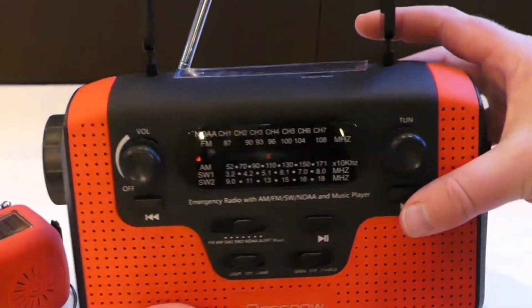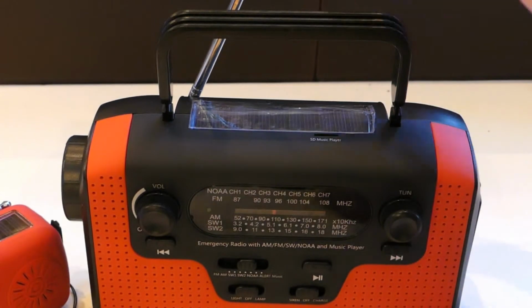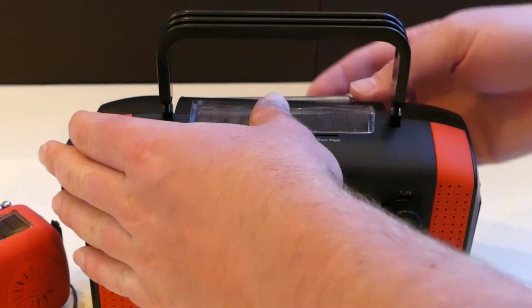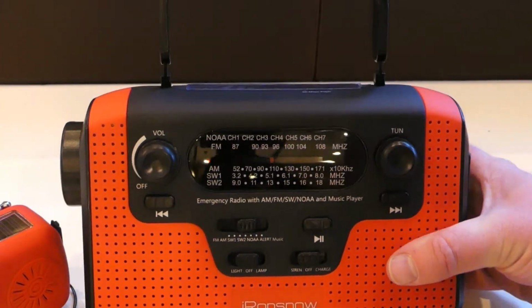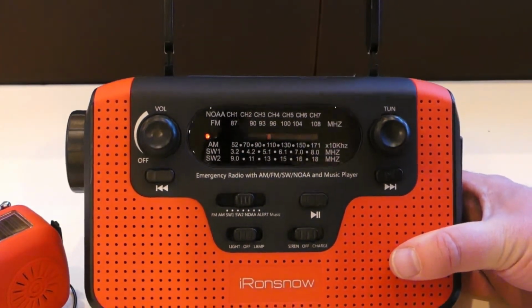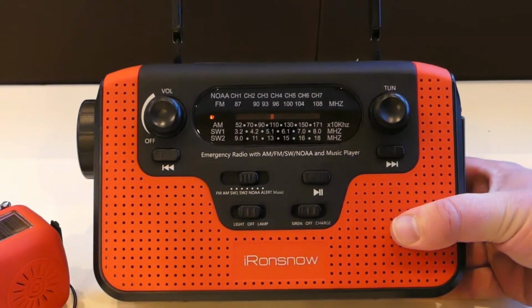So obviously, it's good to have like a self-powered radio, especially if you guys are more into the prepping kind of stuff. You're in a power outage, you want to hear the news, whatever's going on. Really nice to have a unit like this.